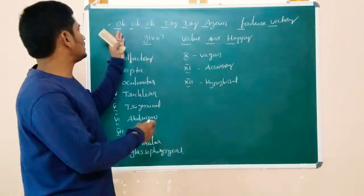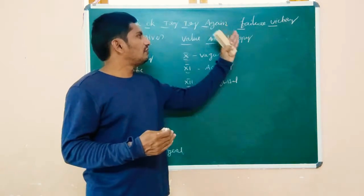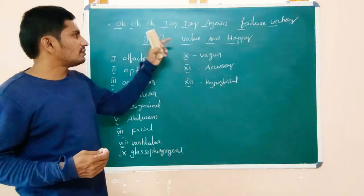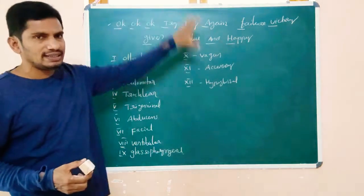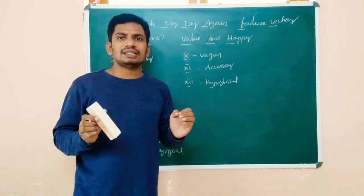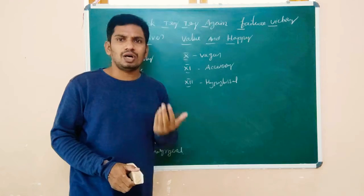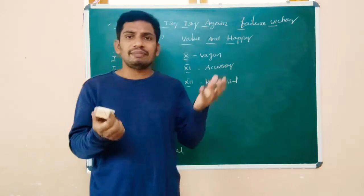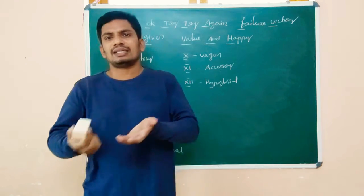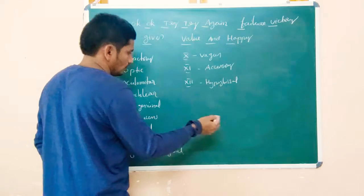So by using this, try again, failure, victory, gives value and happy. With this code, you can easily write them in order. Without changing the order, you can write the 12 pairs in the proper way. Now, the task is how to differentiate which are sensory, which are motor, and which are mixed. For that, we have to follow another sentence.